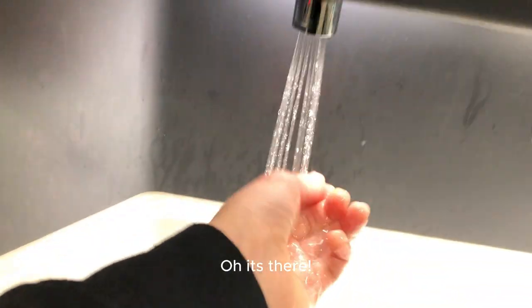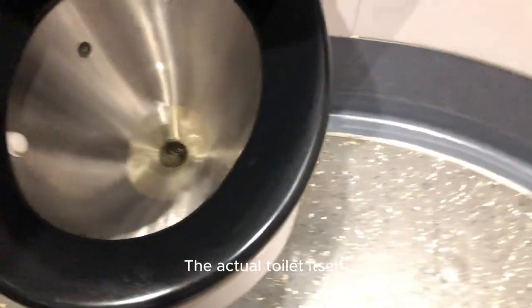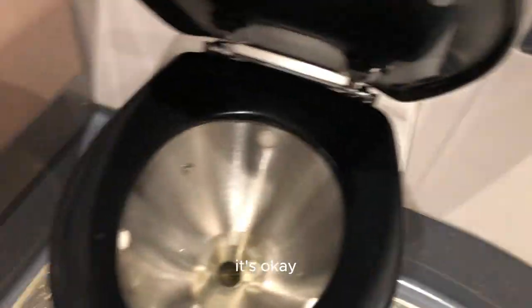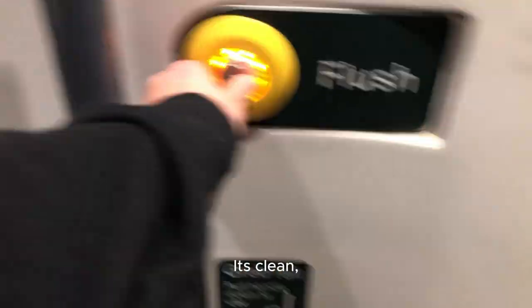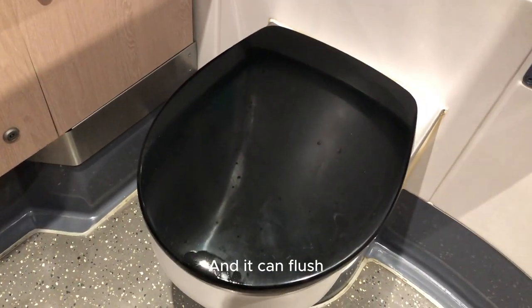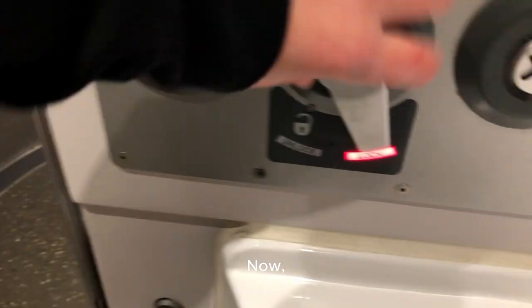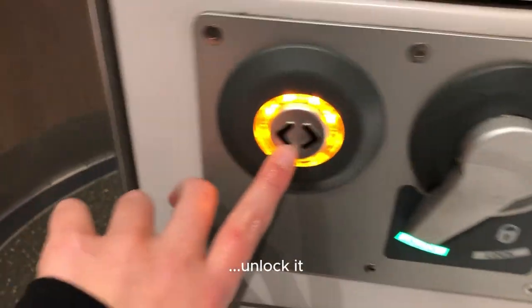Where is this sensor? Oh, it's there. Oh, right, okay. And the dryer works well enough, I guess. And the actual toilet itself, it's okay, it's clean. And you can press the button, and it can flush. So now, you just unlock it.